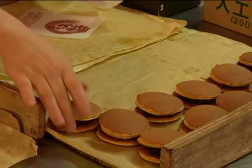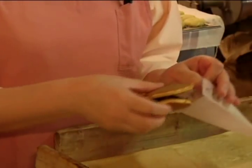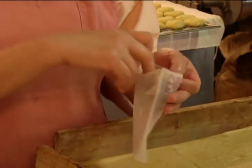Along with the seasonal mochi like the cherry blossom, there's also the original mochi, which had its beginnings in Hirado. This right here, nothing fancy, just straight sweet mochi. This is a local specialty of the Hirado area, so here goes, try. Now that is really, really good. This is one of my favorite things I've tried since I've been in Japan. It's like candy. I can't even believe that this is rice.